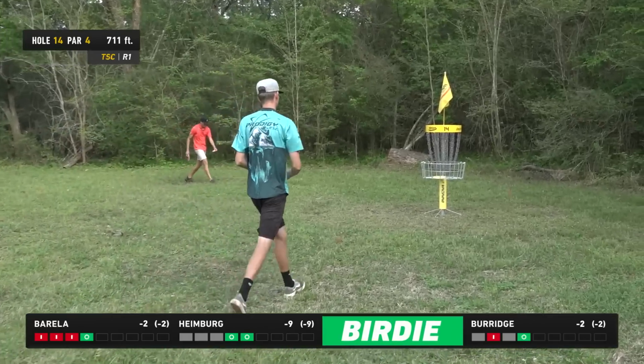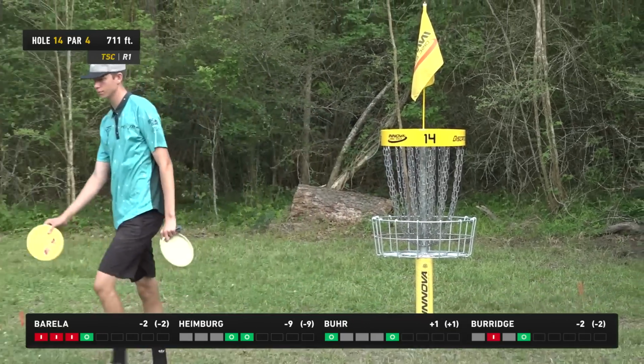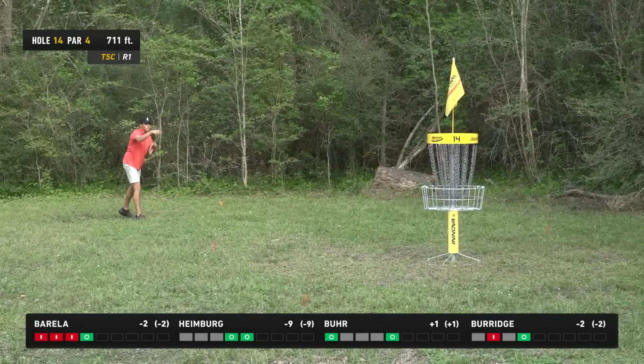Calvin, once again, grabbing birdie. Gannon able to cash as well. He's been keeping it clean on the back, starting to right the ship of a brutal, kind of unfocused front.